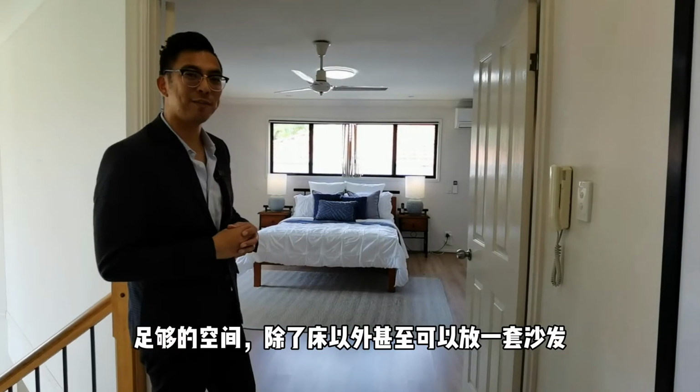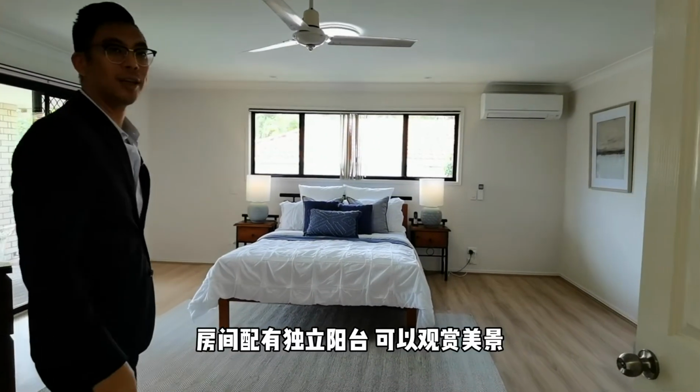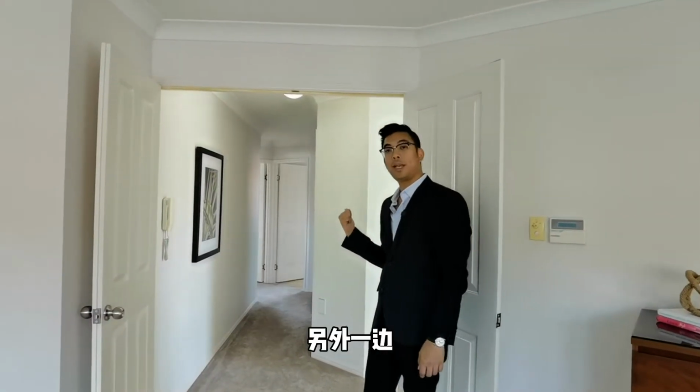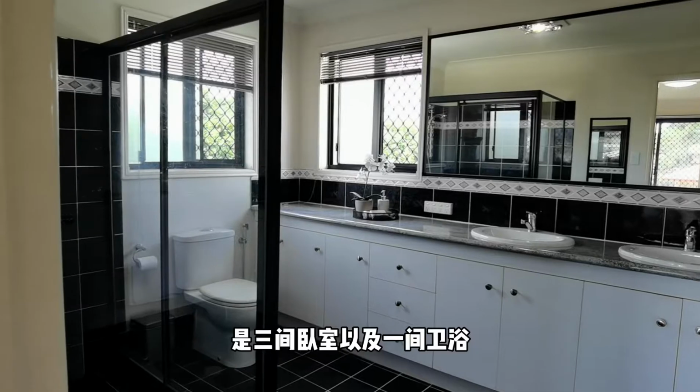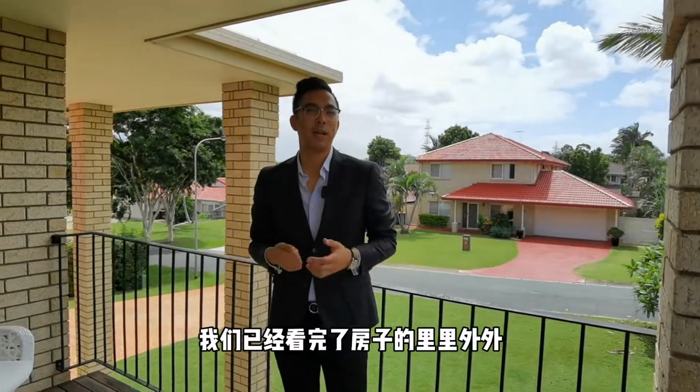There's so much space for you to add your side couch, and there is also a balcony that overlooks the front lawn. And if you walk over this way, you'll see the 3 other bedrooms and the last bathroom. Now that we've seen the whole house inside and out, let's talk about the location.